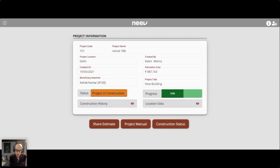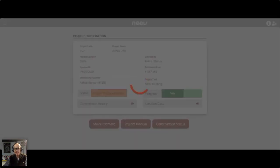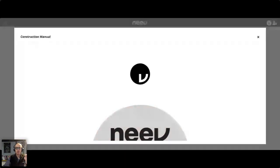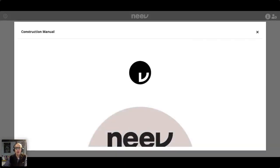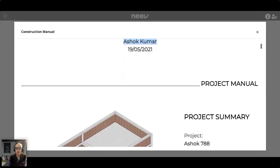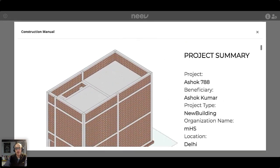Now, we go back to the manual. Let's say that now I want to create a manual. This happens at the same time I create the manual. This is not a manual that has been created for any other project. It is created for this particular client or beneficiary. So this is the Ashok Kumar house, created on this date.